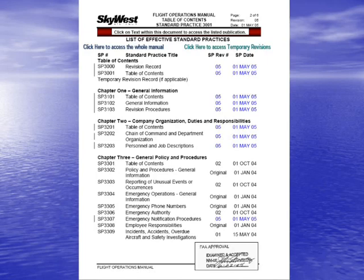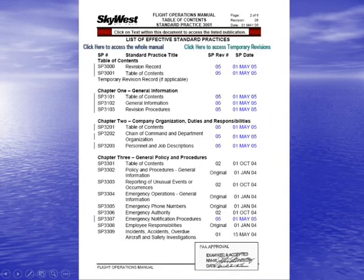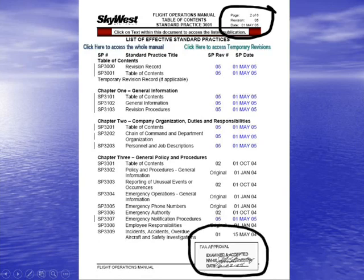A little bit more here on what's actually required on a manual page. There are some things that are required. So we have the page number and the revision up here, and the revision date. And that's important. The revision number and date have to be on each page of the manual. Down here you can see this part of the manual has been approved by the FAA. It's been signed by probably the principal operations inspector at this air carrier's FSDO and dated.